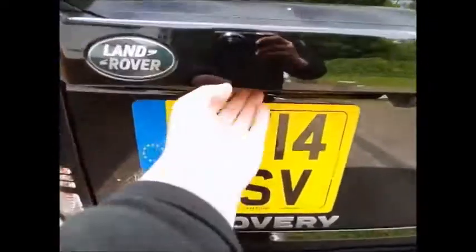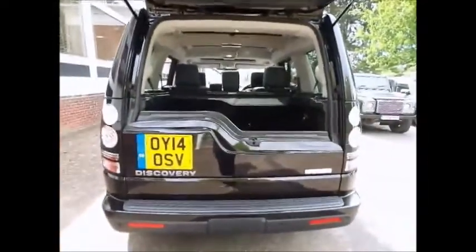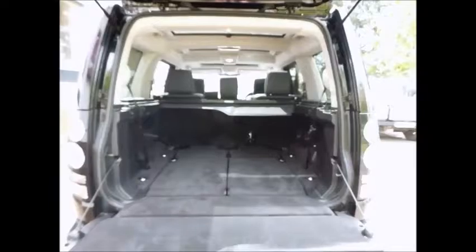To achieve the high standards of Land Rover's approved used car program, we have given the car a thorough 166-point check and offer a full 2-year manufacturer's backed warranty with complimentary roadside assistance.